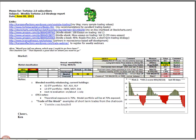2013. We have a market that's in bullish volatile conditions on an annual basis using weekly RSI 14. We're at the very high end of neutral with 70 out of 100. Shorter term on a 10-day basis using the 10-day NDX, we're at 60 out of 100, so in the middle range of neutral. Looking at the market mosaic, price relative to the 200-day moving average is green bullish at 10.71%.